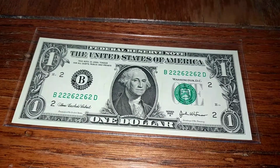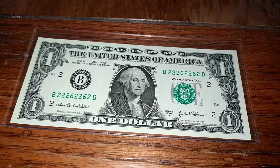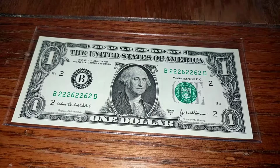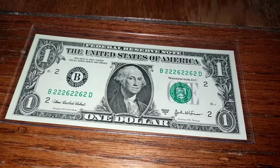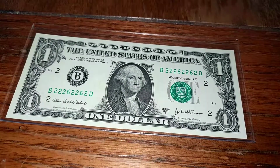It's all about what people will pay for them. I routinely sell notes like this to people for $5 to $7 apiece, especially if I get them out of bank straps and they're uncirculated. You can usually make a little bit of money off of them.